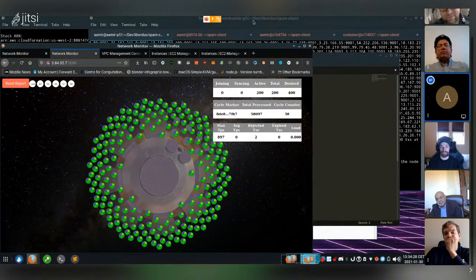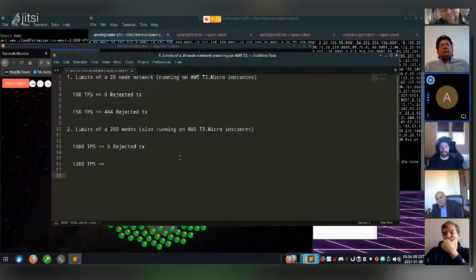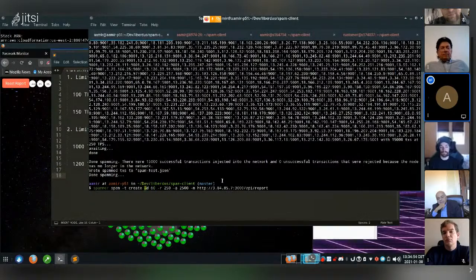Right. And with I think 200 nodes here, being able to handle 1,000 transactions per second, that's awesome. If you think about the scaling per node, I think that comes out to about 5 transactions per second per node added, going from 20 nodes at 100 TPS to 200 nodes at 1,000 TPS.